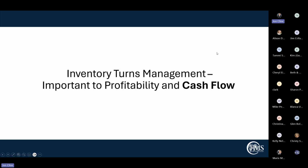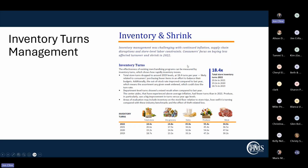So when you think about your balance sheet and your ability to quickly generate cash, to manage cash, the one thing we see every year in the NGA FMS survey is that our best performers are folks who manage inventory well, because typically it's one of the key tools in shrink management.